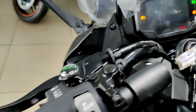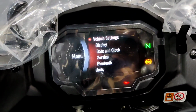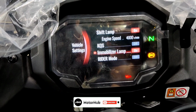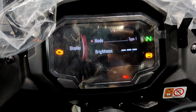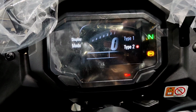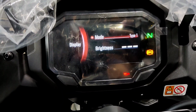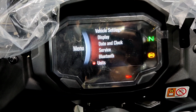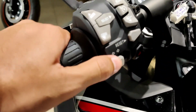Pressing and holding the select button takes you into a menu in which you can customize different vehicle settings, display, date and clock, service reminder, Bluetooth, etc. And these are the controls you have in the vehicle settings. And similarly, in the display mode, you can increase or decrease the intensity or the brightness of the instrument cluster, and you can also change the different modes to dark or light theme. And you also get to customize the date and clock, service reminder, Bluetooth connectivity, and you can also change the units from imperial to metric as per your requirement.